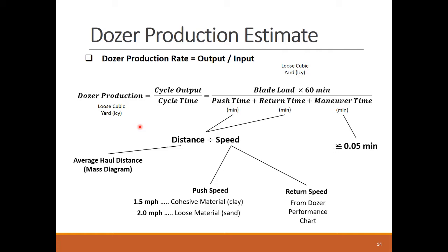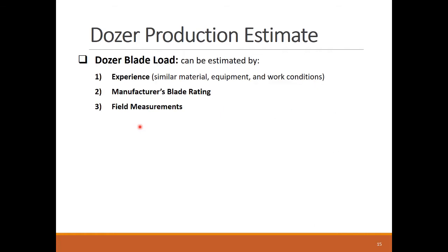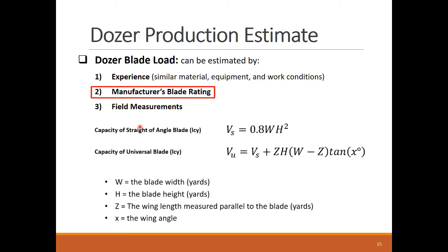The last value that we need to calculate to be able to use the dozer production formula is the blade load. Let's see the different ways to calculate it. The dozer blade load can be estimated based simply on the experience of the project planner, superintendent, or machine operator. Another way is to use the manufacturer's blade rating.